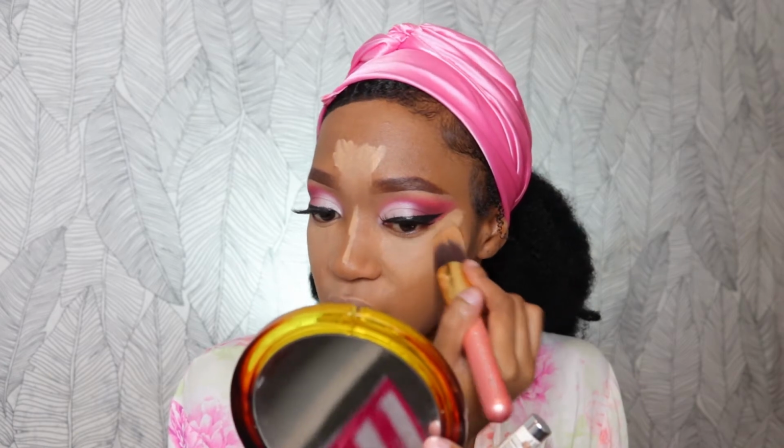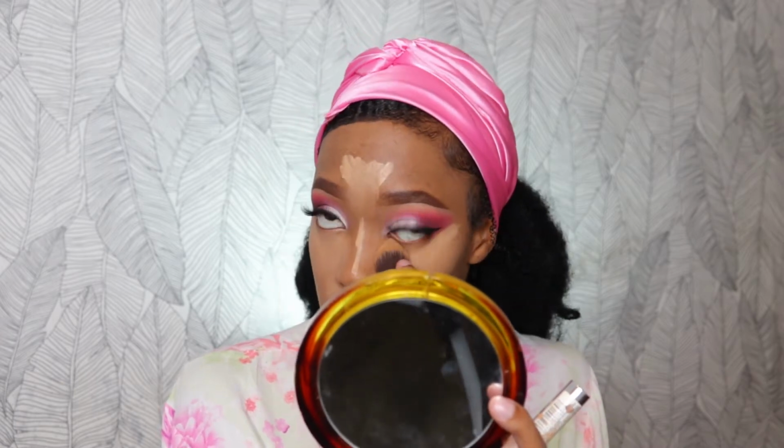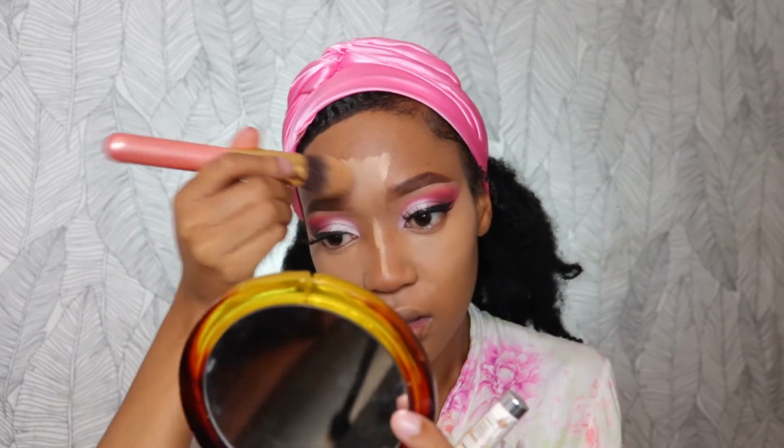But I don't put concealer directly on these areas because, like I told you guys, it just doesn't look good for me. I just don't like that ashy look. And yeah, I'm not trying to look ashy. So you can see how that eye shape has really come through very nicely. The eyeshadow shape that we created.